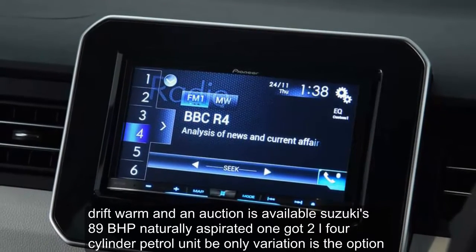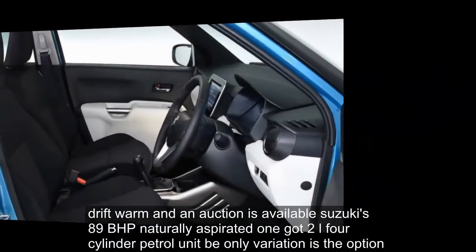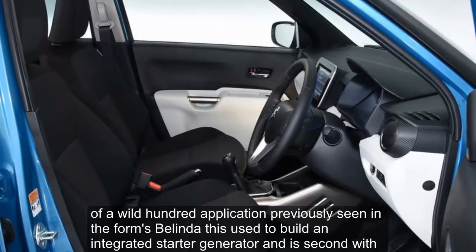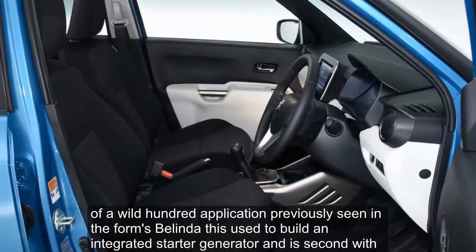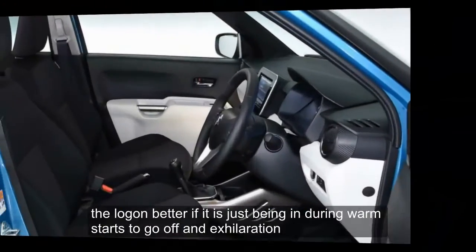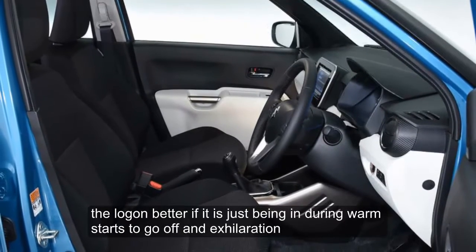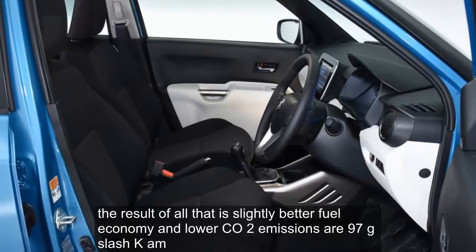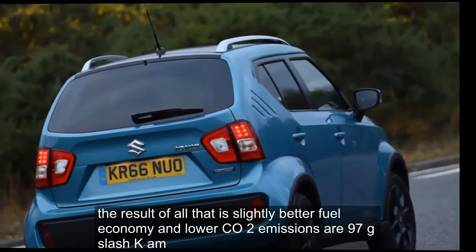Just one engine option is available: Suzuki's 89 bhp naturally aspirated 1.2-liter four-cylinder petrol unit. The only variation is the option of a mild hybrid application previously seen in the firm's Baleno. This uses a belt-driven integrated starter generator and a second lithium-ion battery that assist the engine during warm starts, takeoff and acceleration. The result of all that is slightly better fuel economy and lower CO2 emissions of 97 grams/km.